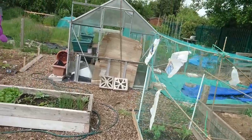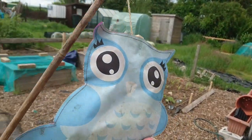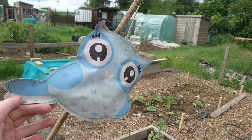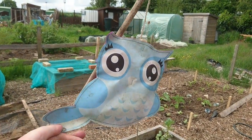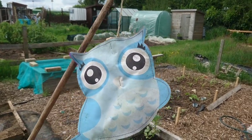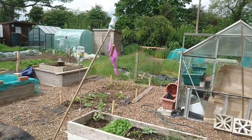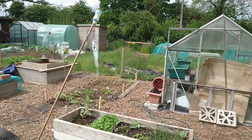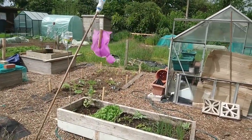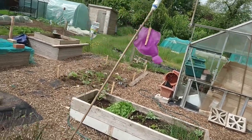I've also found this. It was behind my shed. Someone's obviously lost it. It was buried. It should keep birds and stuff away, because the eyes are the things that pigeons don't like. They think they're being watched by a hawk. So this will flap around in the wind and should hopefully keep the birds and pigeons away, more so to keep them away from the netting rather than the vegetables. Pigeons do damage, but the little birds don't. But I don't want them to get caught.